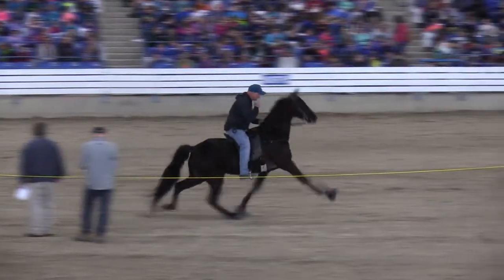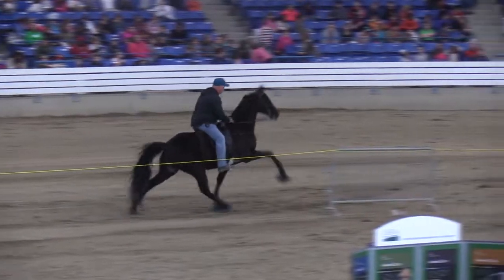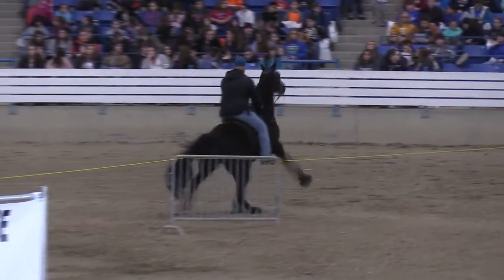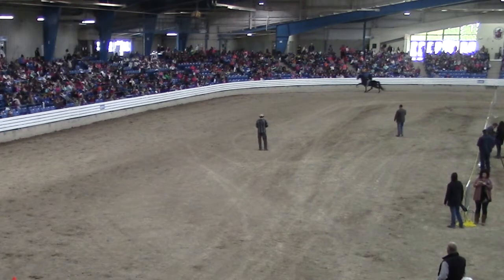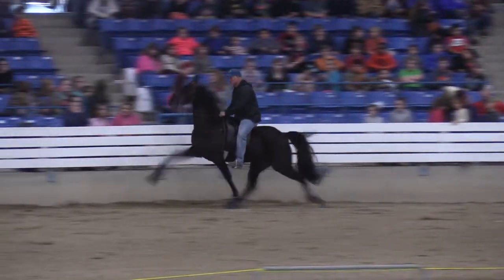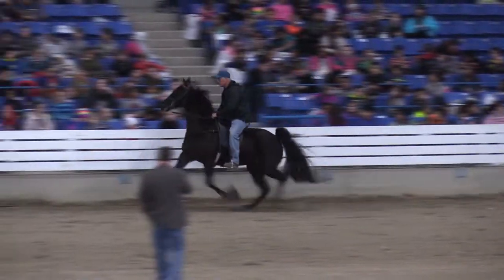This is Jose's Rissy Walk, ridden by Mr. Jeff Green. Very talented young trainer that we have. I knew Jeff Green's father and know his brothers. All great guys in the horse business.